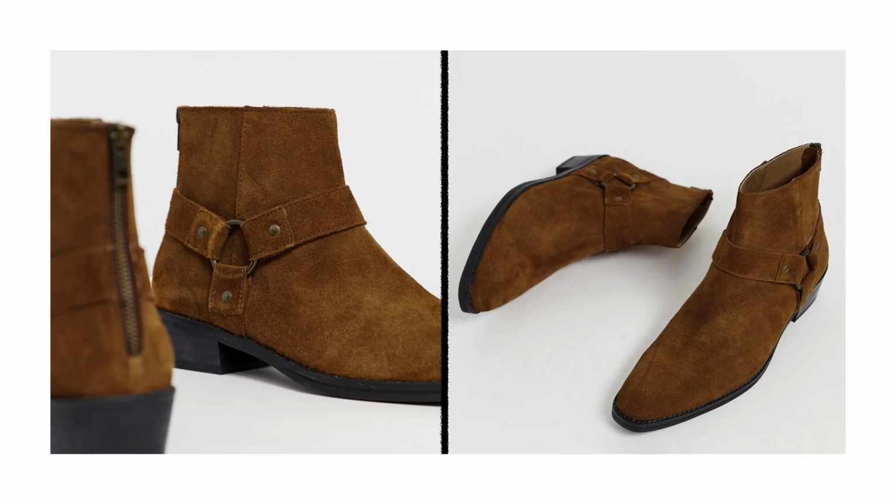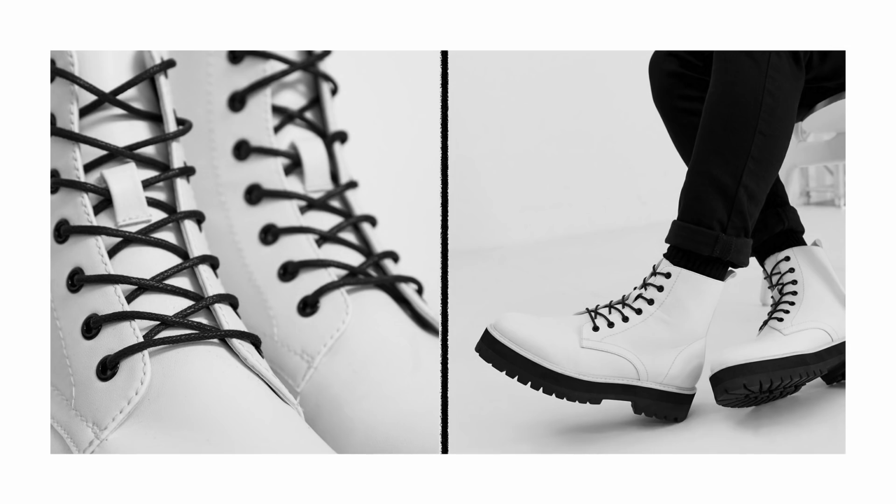So instead of getting a Doc Marten or getting yourself a YSL shoe, go ahead and cut that price in half and you still be able to get 2 pairs of these. And I found them online for you for as low as 34 bucks, and you know where to find the links.